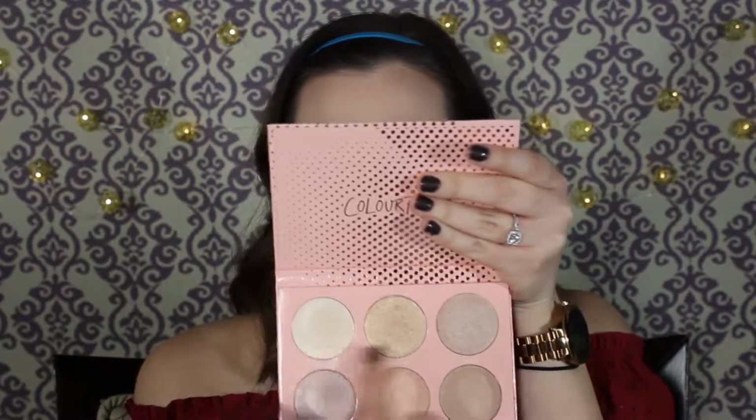This is by far my longest lasting highlight formula that I have. I love mixing these 2 shades together. It gives me the perfect golden sheen, and this is just such a versatile and awesome palette. The formula rocks. It looks like your cheeks are just wet. It's not chunky at all, and I love all of the shades in here. They're just awesome. So I'm going to take a mix of Glad You Came and On the Loose. It's these 2 shades right here, and put that on the high points of my cheeks. They're very pigmented and they stay all day long. I don't have another highlight that stays on my face for this long.